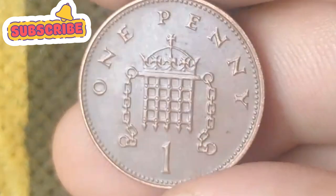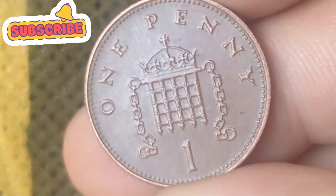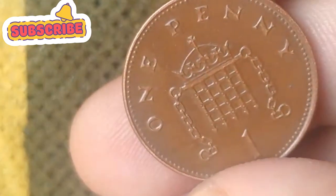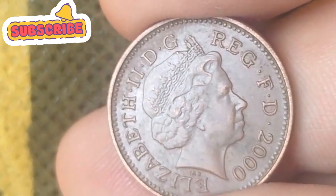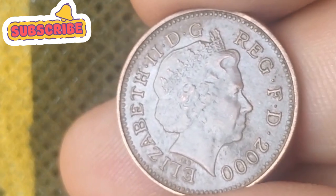But then came the discovery of a few exceptional examples, coins that bore none of the weaknesses of their peers. Their surfaces gleamed with a reflective sheen, their details crisp, the Queen's crown sharply delineated, the chains of the portcullis perfectly intact. These weren't just nice coins. They were perfect. The first of these rarities to be submitted for professional grading caused a ripple in the collector world.